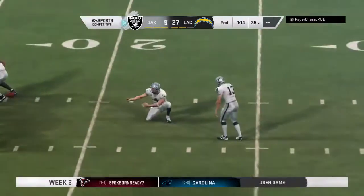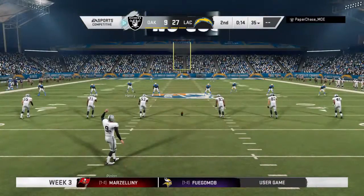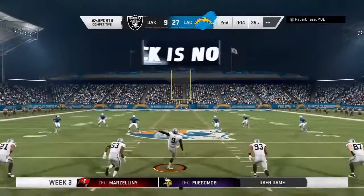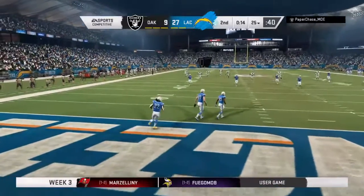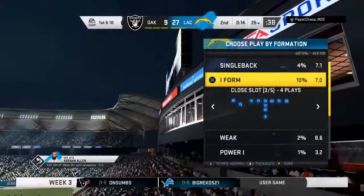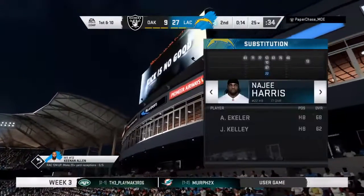And oh, it's no good. For the 2nd time now in this first half, he's missed an extra point. So with the missed PAT in his rearview mirror, he goes back out to kick this one off. And a fair catch signaled for and taken successfully. The Chargers take over 1st and 10 at their own 25-yard line.